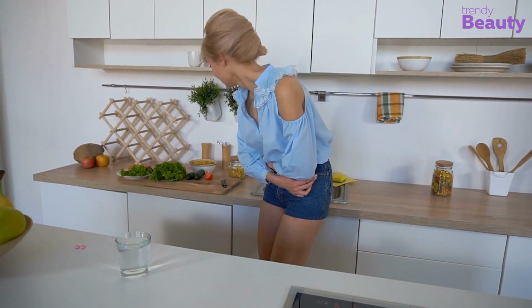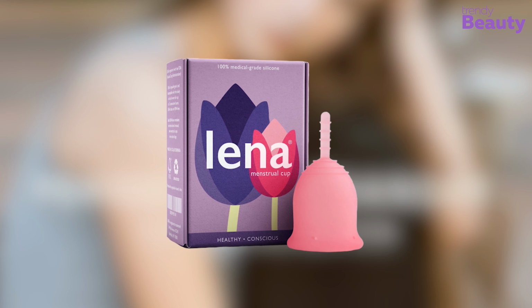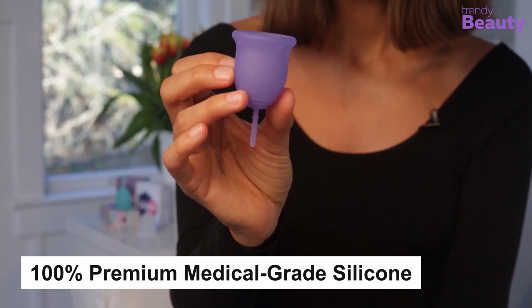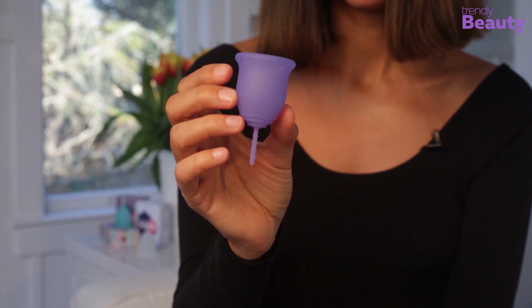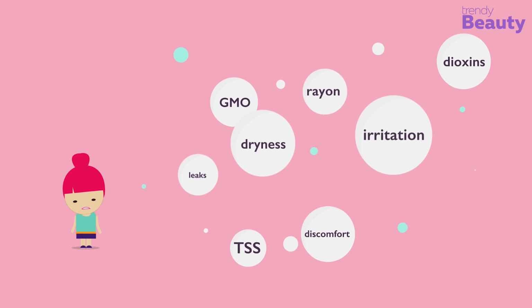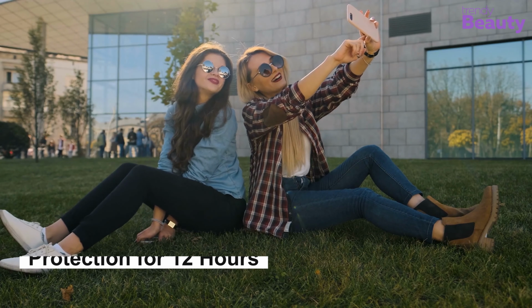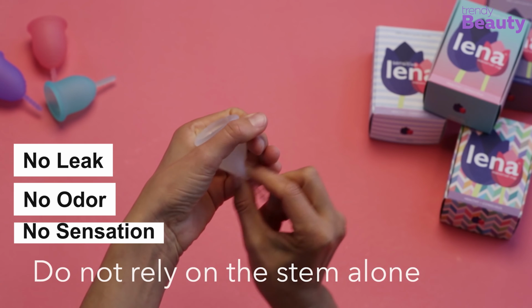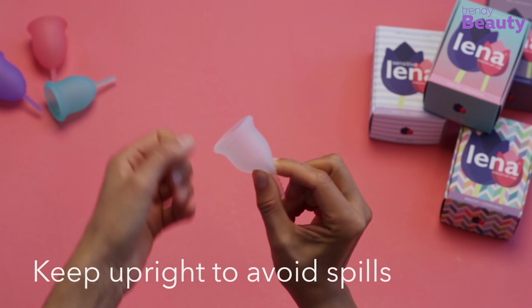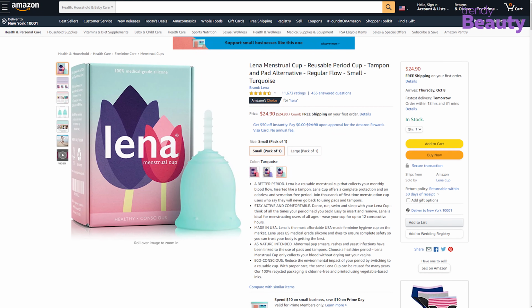If you are looking for complete protection and an odorless, sensation-free period, the Lena Menstrual Cup is the right choice for you. It is made of 100% premium medical-grade silicone and dyes that ensure complete safety for your body. These menstrual cups are ideal for beginners, as 90% of first-time users do not go back to tampons and pads. It gives you protection for 12 hours, day or night, without any leak, odor, or sensation, while making you stay active and comfortable. The Lena Menstrual Cup is one of the highest-selling menstrual cups on Amazon, earning a huge number of reviews and ratings from the users.